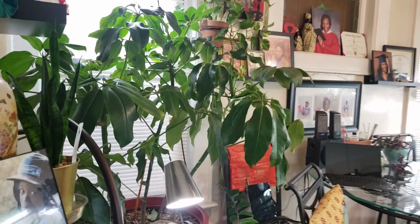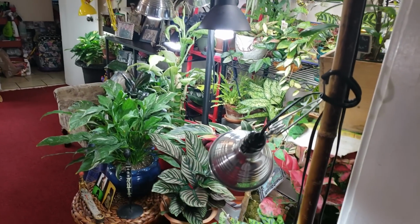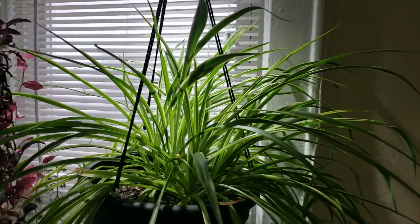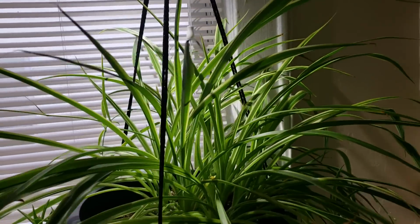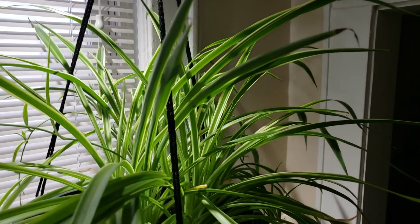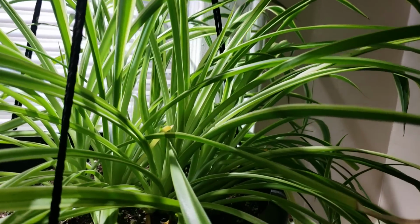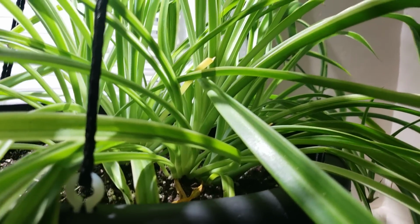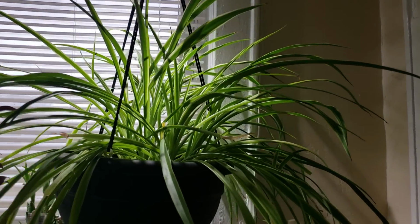All right, guys, so now you've seen my living room and the dining room, and now it's time to see the plants. All right, so now we are in the kitchen, and here is my spider plant. Forgive the light because the lighting is poor in here, but this is a spider plant that came from 2 babies. This is the result of 2 little babies that I put inside of a pot, and this is how much it grew over the summer.